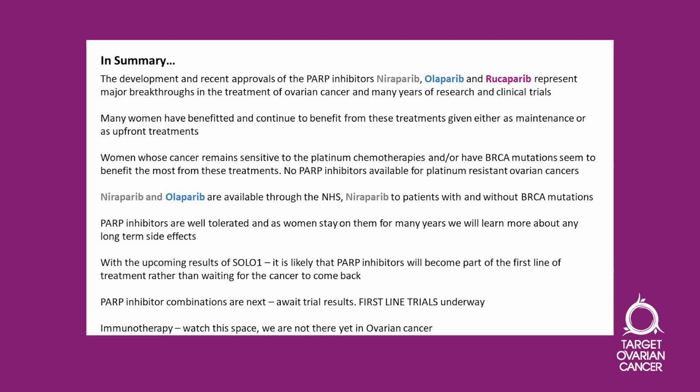I would say that which one should you take? It's the one I can prescribe. That's what I say to most patients. I would say they're all showing promise in all 3 trials. There's subtle differences between their side effects, but for those of us limited to what we can prescribe through the NHS, which PARP inhibitor would I prescribe? It's the one that I can prescribe.